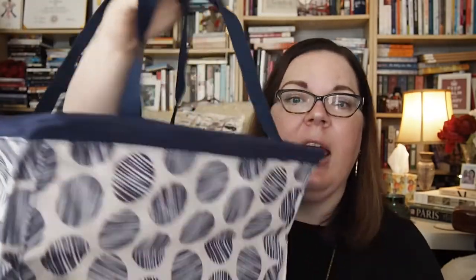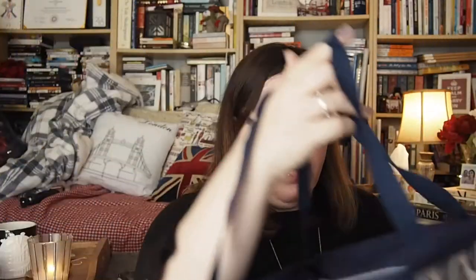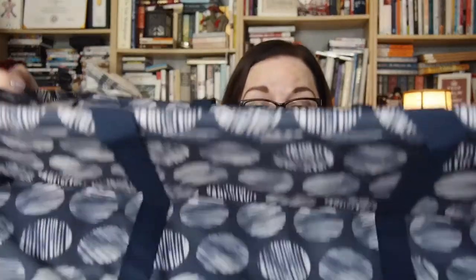So it pops out, and you've got the bottom. I wish it was a little bit sturdier in the bottom because I feel like it's not necessarily going to stay up, but I might be able to fix something. And then they've got handles, which is really nice. So we've got two of these smaller ones, and I'm going to fold these back up because I won't be using them just yet. And then we've got a larger one.